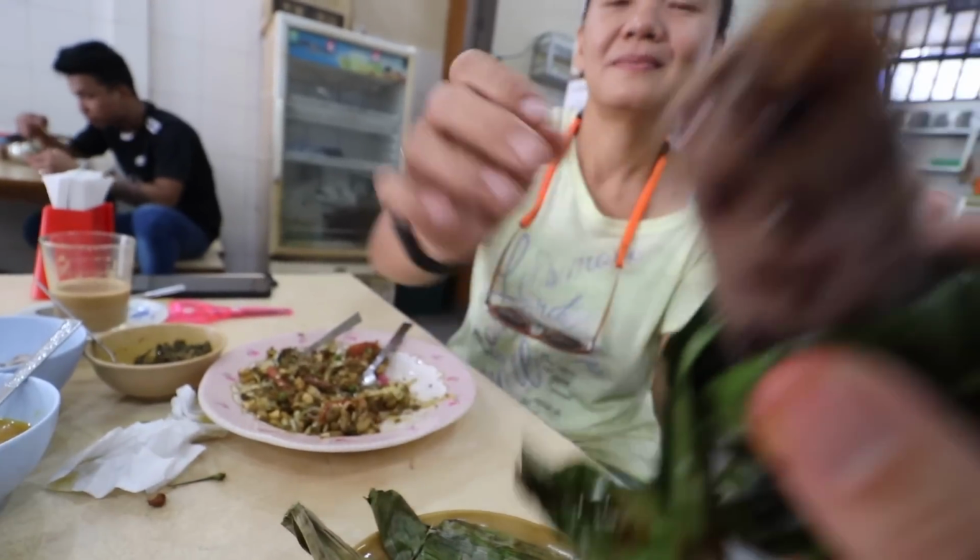Think out by your own. This looks a lot like khao lam to me, except it's not in an actual bamboo shoot. It's actually wrapped in the banana leaf and grilled. She's not telling me what it is. She said I gotta guess. So I guess we gotta take a bite.